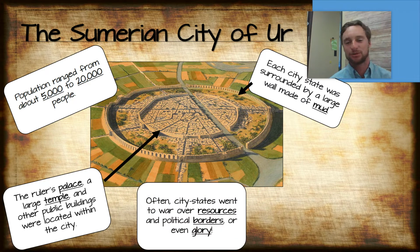Often, city-states went to war over, once again, their resources and political borders, sometimes even glory. So if you had more resources than your neighbor, there was a chance that you could have been attacked because they might want to steal your resources. Now, if you have a scarcity of resources in your area, there's a chance that you might want to go take over another land that has a surplus of resources. So some of those words that we remembered back from our gummy bear activity.